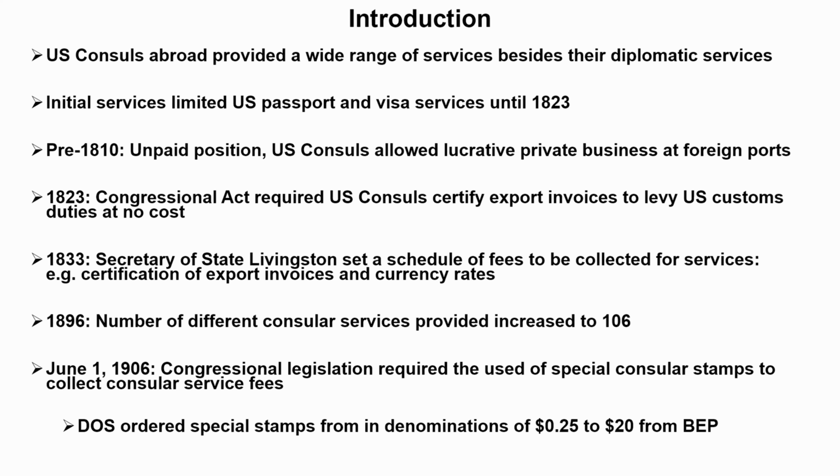However, starting in about 1823, there was a congressional act that required U.S. consuls to certify invoices of exports from foreign ports to the U.S. to facilitate U.S. customs in levying duties. But at that time, that was given as a free service at no charge. Come about 10 years afterwards, Secretary of State Livingston did set a schedule of fees to be collected for such services. And again, most of that had to do with certification of export and exchange rates.